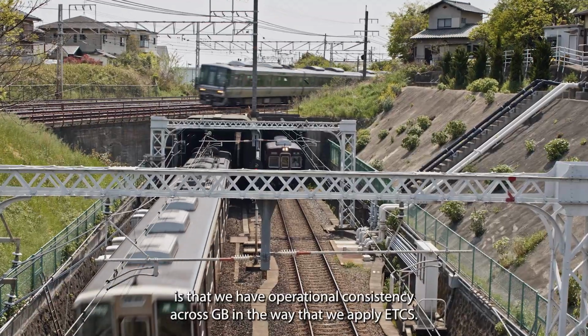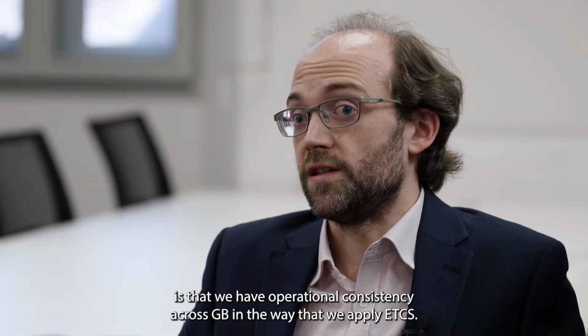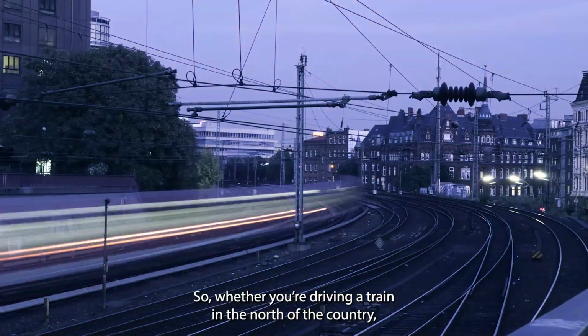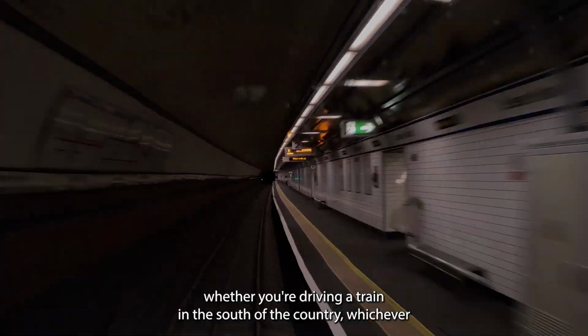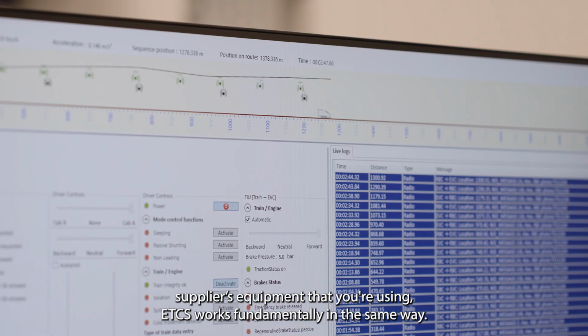And what's really key is that we have operational consistency across GB in the way that we apply ETCS. So whether you're driving a train in the north of the country, whether you're driving a train in the south of the country, whichever supplier's equipment that you're using, ETCS works fundamentally in the same way.